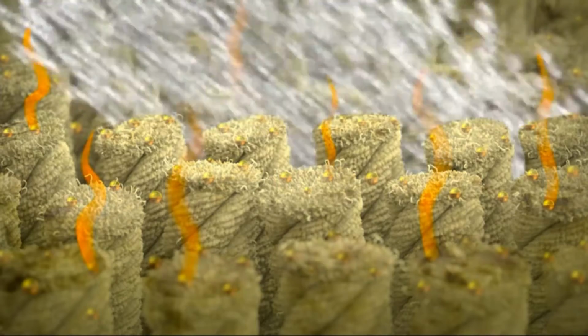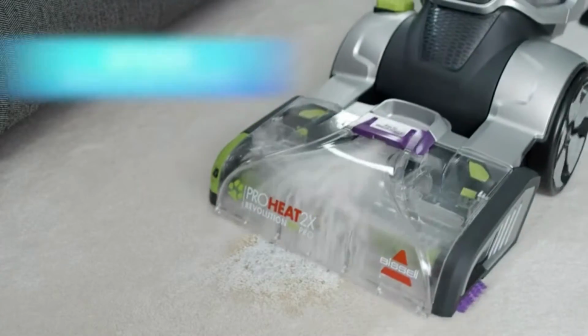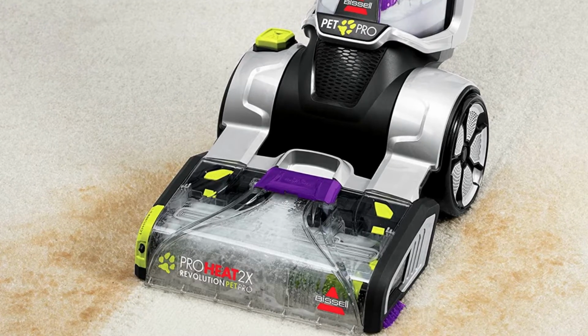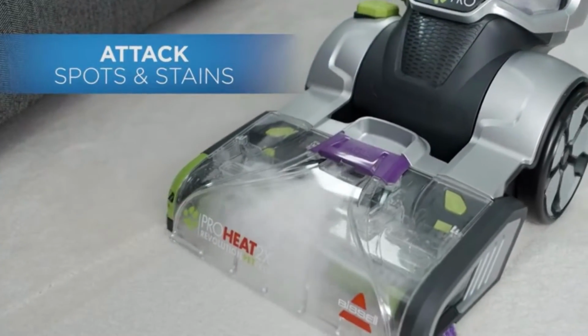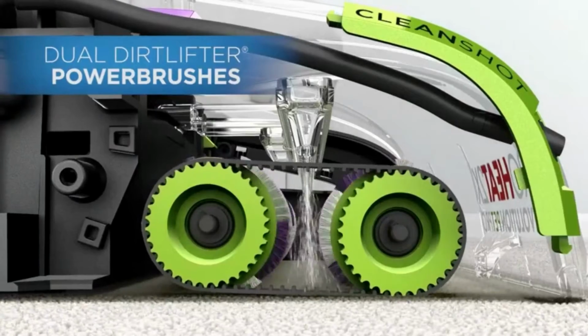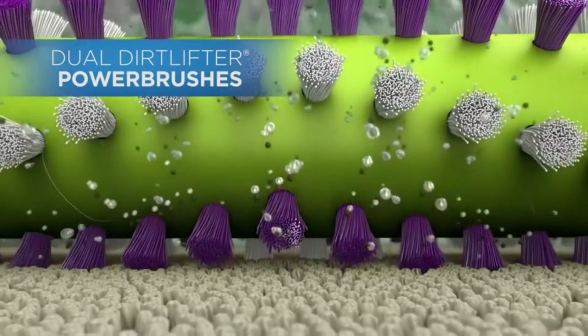Most of the experts tend to call Bissell ProHeat 2X Revolution Max Clean Pet Pro Full-Size Carpet Cleaner a revolutionary cleaner available out there. The strength that you can find in the cleaner is that it is so powerful. You will be able to get a perfect experience with the brush roll system as well. Along with that, you can secure a faster drying time as well.